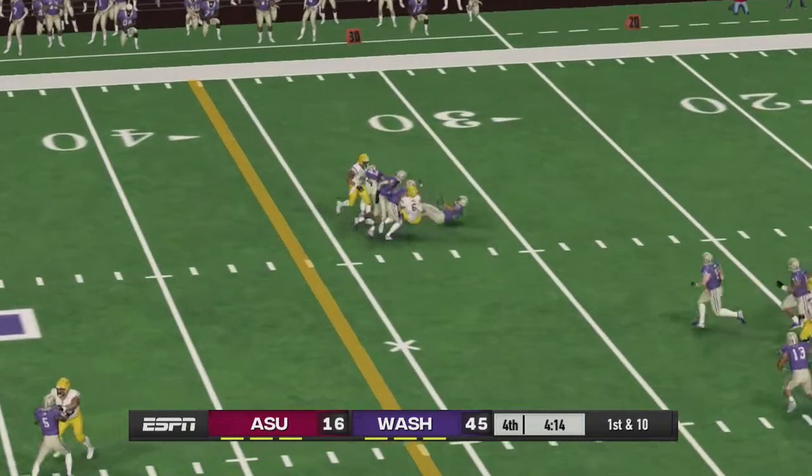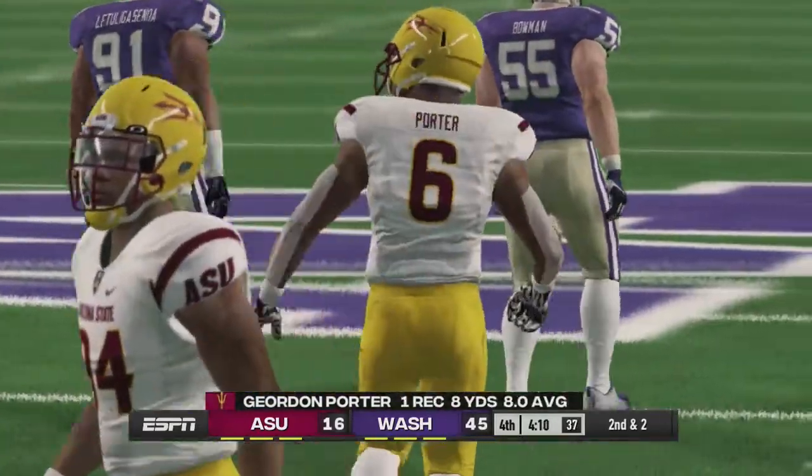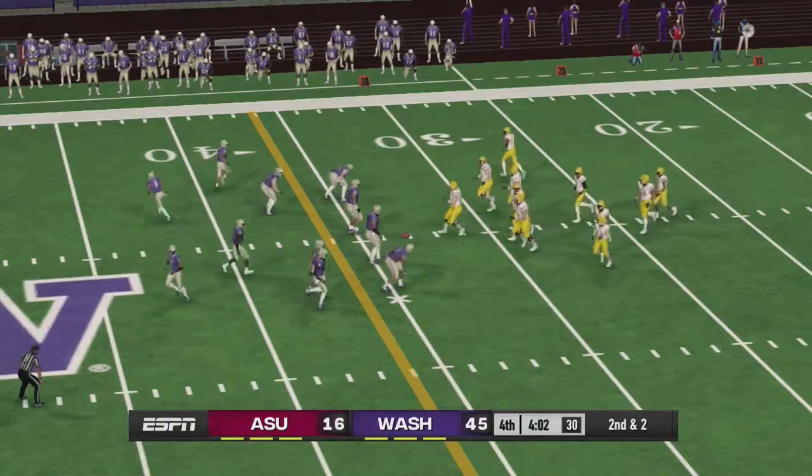Caught out in the open. Tackle around the 33-yard line. Gain of 7 on the play. That makes it 2nd and 2. It's 2nd down, and they're about 2 yards away from the sticks.